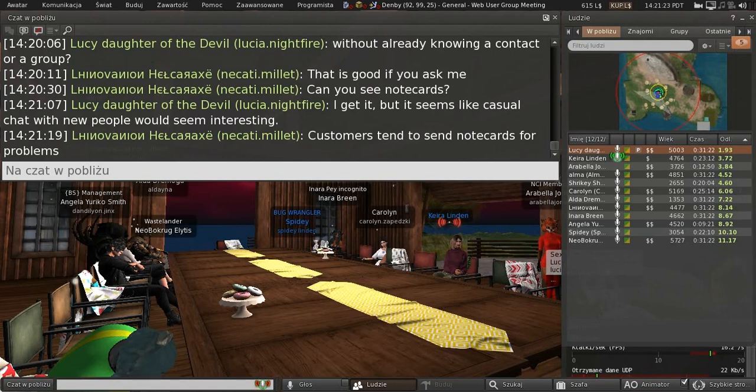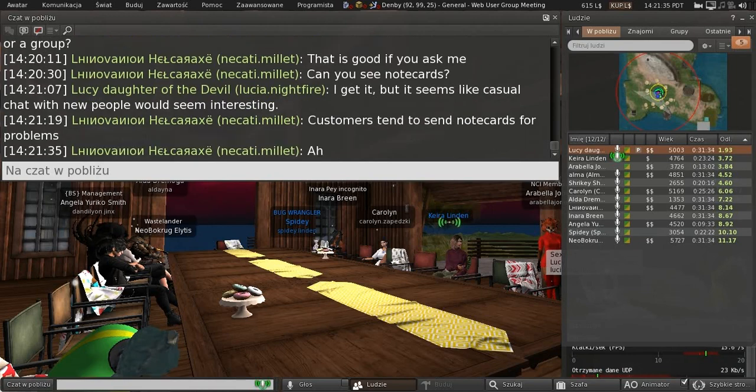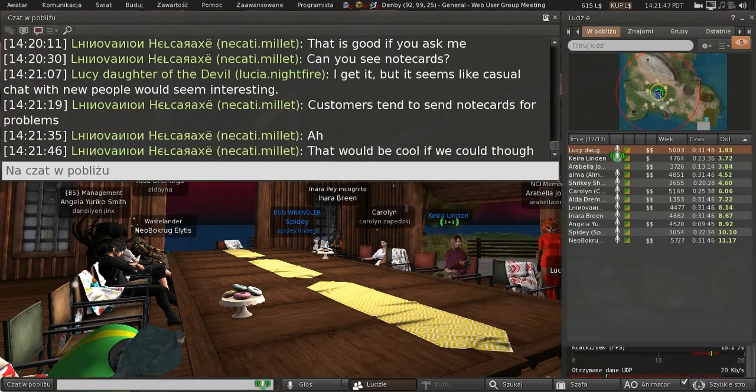They do tend to send note cards. Right now you're not going to be able to see a note card in the mobile app because you don't see your inventory right now. Inventory is a whole other bucket of worms that we are going to need to tackle at some point. It would be cool to be able to pull note cards up.